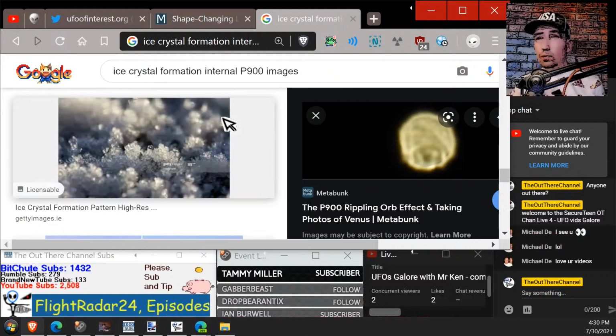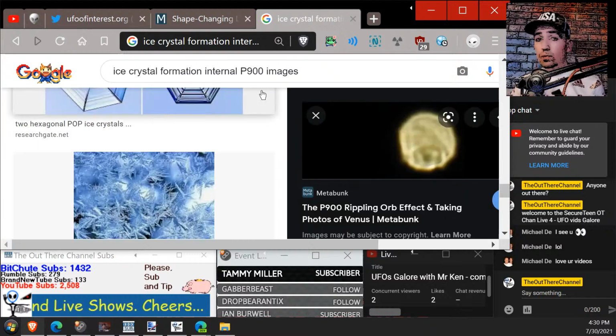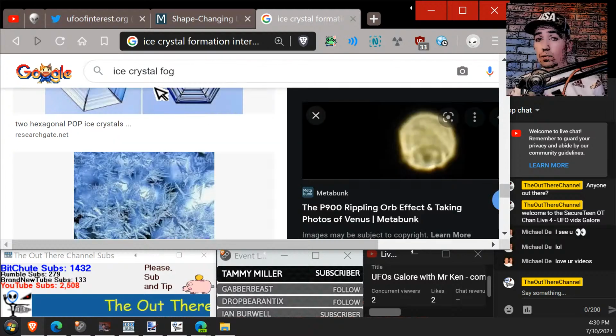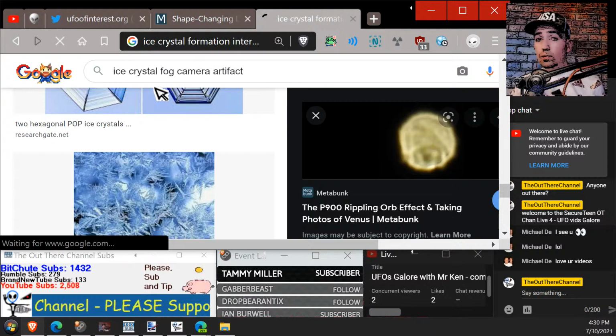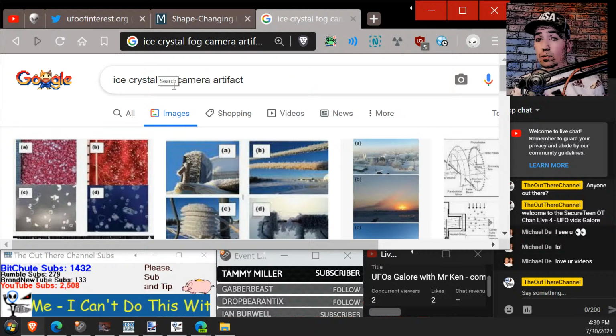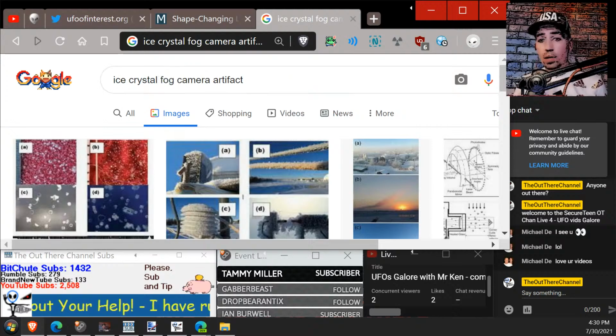Okay. There might be something here somewhere. Ice crystal fog camera effect. I'm pretty sure I've seen the angel effect before.